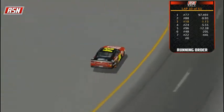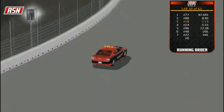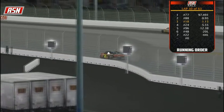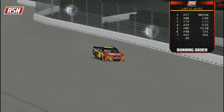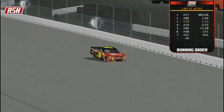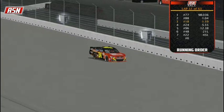And there it goes. I told you there was something wrong with the engine, and there it goes. I believe caution is out. Oil on the track. So your championship winner, Randall Coleman, the engine is gone on that car. What a shame. That was going to be a very, very fun restart.